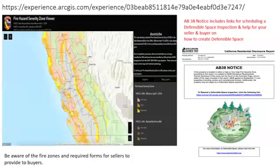Who can schedule the inspection? Can you, the listing agent? No. Can you, the buyer? No. Can you, the buyer's agent? No. Legally, this is a government inspection, and your residential purchase agreement prohibits you from scheduling government inspections unless you have written permission from the seller to do so.